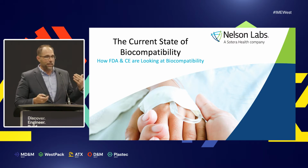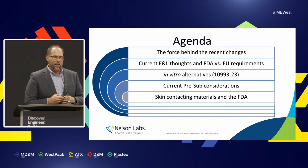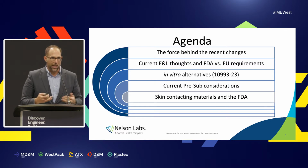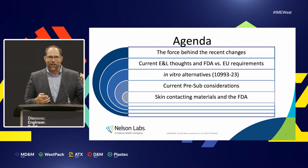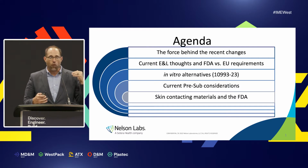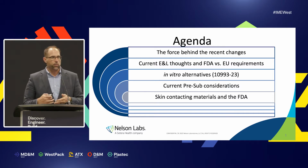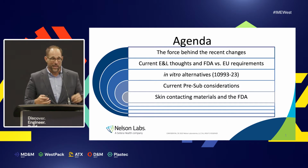So to give you a sense of the topics that I thought were the most important to talk about at a high level today, we're going to talk a little bit about the force behind these recent changes. Why are we seeing these changes in the industry? We're going to talk very high level on extractables and leachables. The reason I say this is because we could literally do 4 hours of E&L discussion, and I have, right? So if you have specific questions about extractables and leachables, please come back to my booth. We'll sit down, we'll break out some waters, and we'll spend the afternoon talking about it. But in this presentation, I'm only going to be able to hit on the top things there.